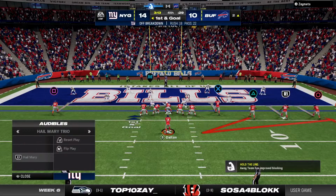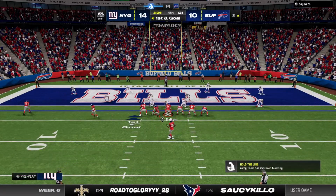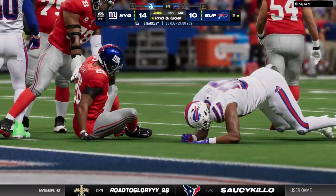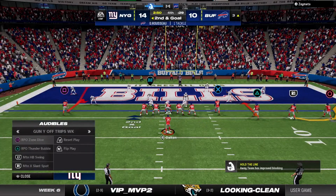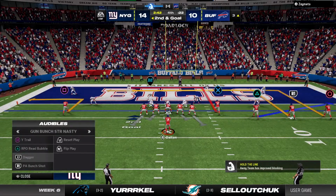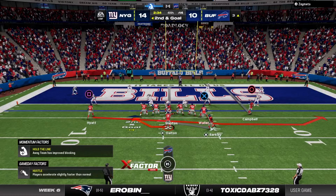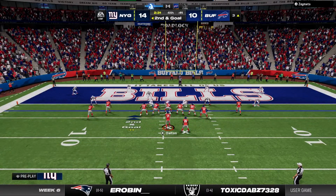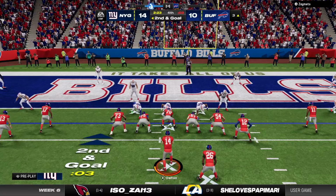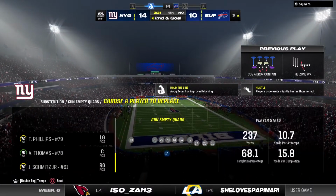So first and goal, 6 points here would go a long way toward wrapping this one up. Barkley is not going to get back to the line of scrimmage as they'll tackle him at the 3. So they're backed up to the 3-yard line, second and goal. The Giants are going to go ahead and use the first of their timeouts. That'll leave them with 2 remaining. We'll be back after this.